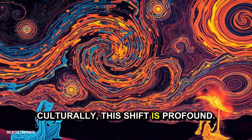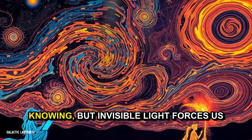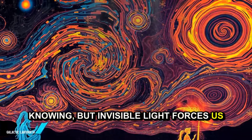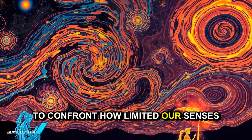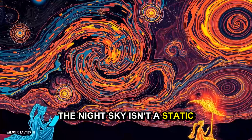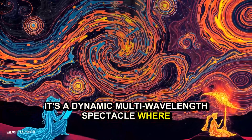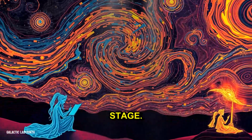Culturally, this shift is profound. For centuries, we've equated seeing with knowing, but invisible light forces us to confront how limited our senses are. The night sky isn't a static painting. It's a dynamic, multi-wavelength spectacle where most of the action happens offstage.